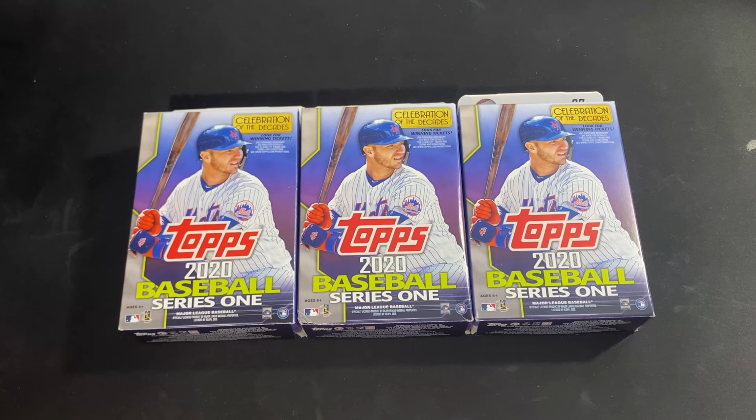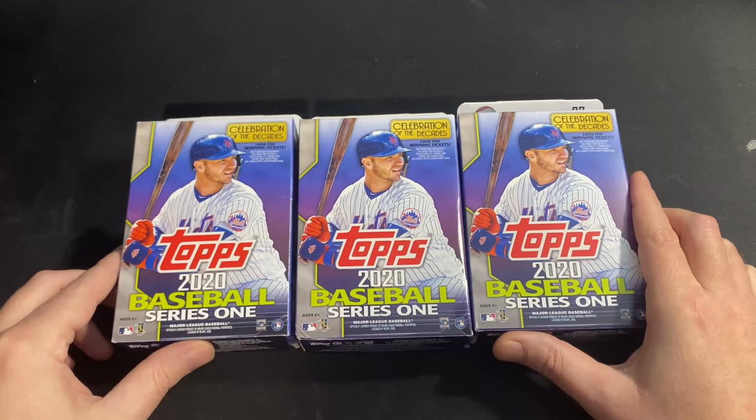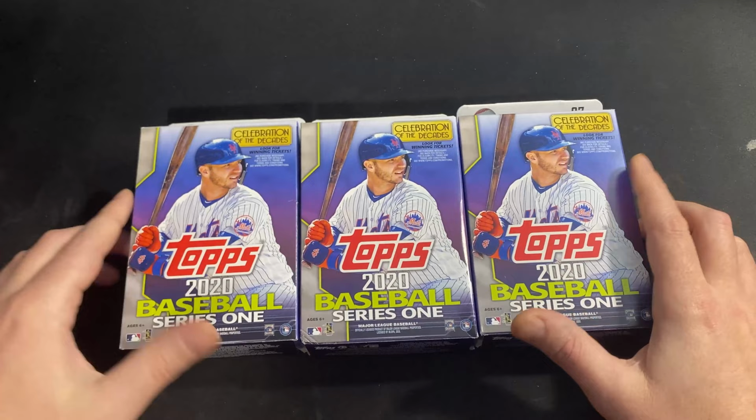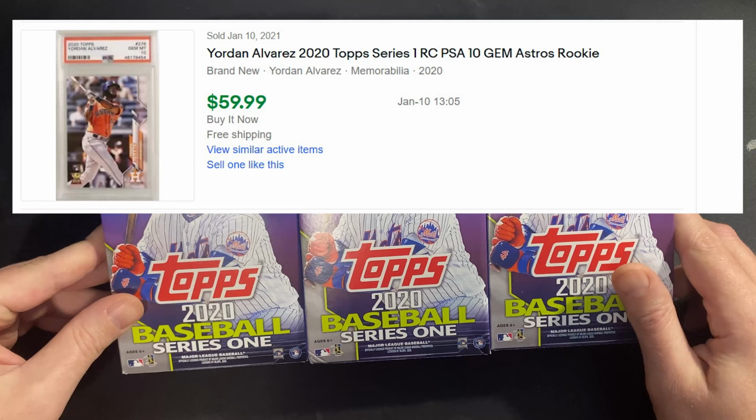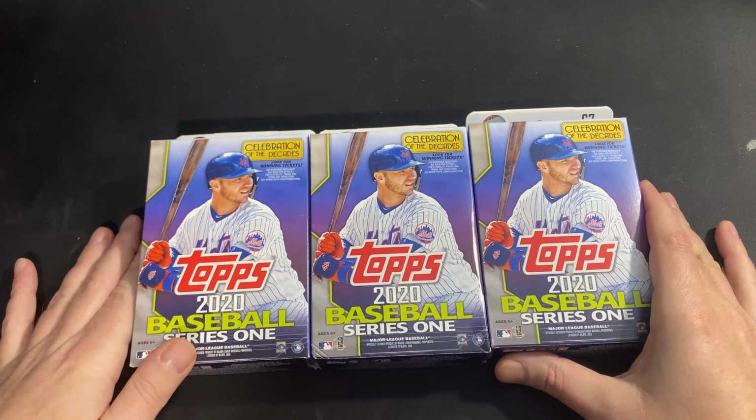What's up, everybody? So I've noticed that there's a lot of baseball cards that are just taking off right now, especially from this Series 1 Topps 2020 set. So Bo Bichette, Yordan Alvarez, Gavin Lux, several cards that in a PSA 10 are selling pretty high right now. And I also noticed that the unopened product really hadn't gone up that much.